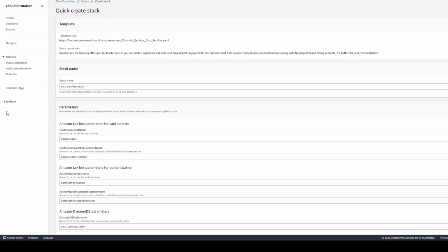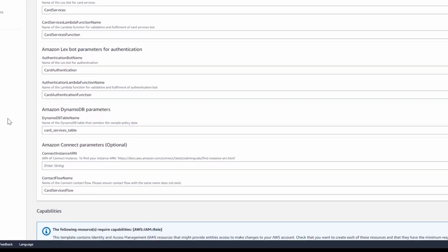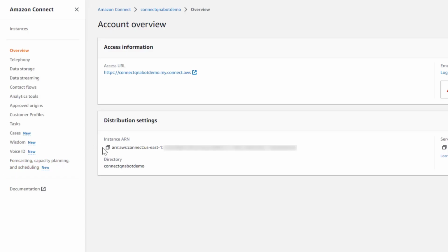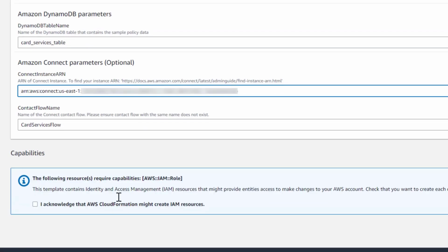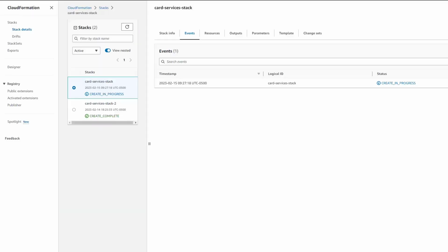I'll keep the default parameters. You have the option of deploying a contact flow into an Amazon Connect instance to test this bot in a contact center setting. I'll copy the ARN from an Amazon Connect instance I've set up previously. Now I'll just check the acknowledge box and create the stack. This takes just a few minutes to deploy, so I'll pause the recording until it's done.